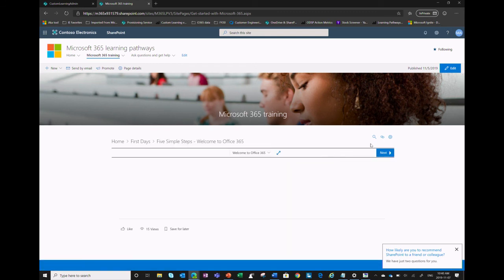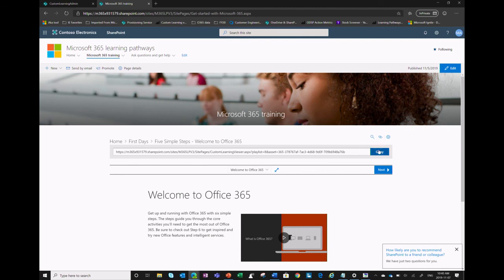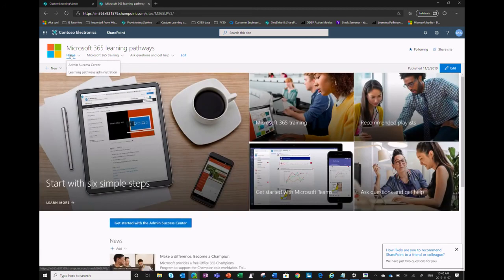Let's open this up. If I wanted to run my own training campaign, I could just copy that link and then post it to one of the graphics. So I might put a featured graphic for the focus of the month is on teamwork, and then that will link directly to this new training campaign that I've created. So that is a very quick run through both the end user experience and the admin capabilities to really make this site and the training content yours.